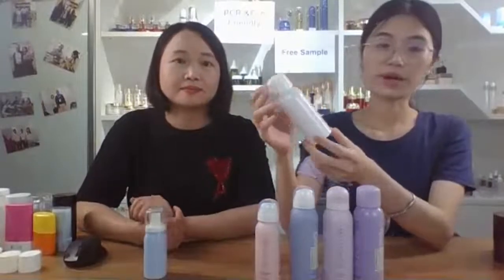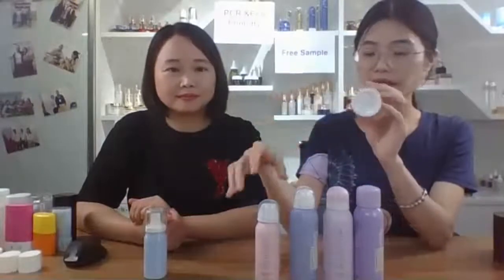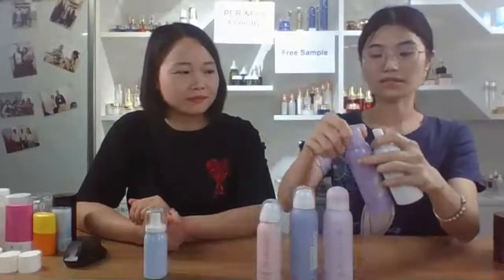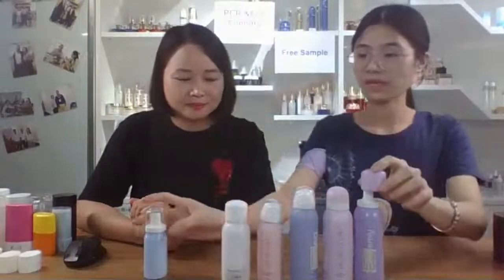And this one is 120 millimeter. You can see it's a wider diameter than this one. And the pumps are the same as this, the same style. And this one is another type of pump. And the bottles are a little different.